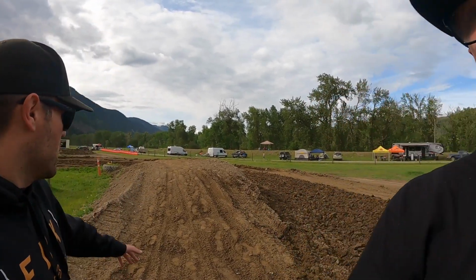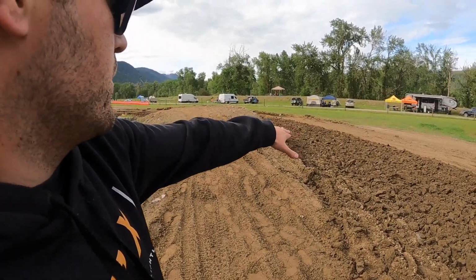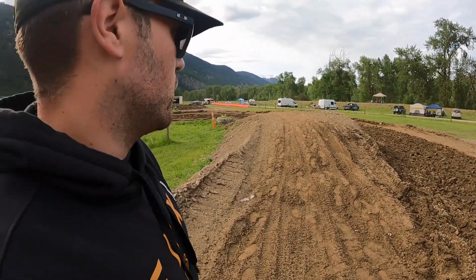There is a rhythm section that we'll get to later. It seems like everyone's going to kind of do the same stuff, but there are some options you can see behind us here. We do have an inside tabletop that you can see guys are hitting a fair bit, and then there is some outside. So there are some options in these corners.